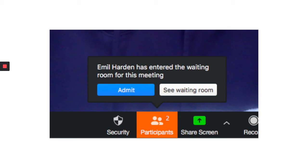They can check and see who's waiting in the waiting room, or they can click admit to bring you right into the room. But this makes it impossible for someone to just jump into the room, even if they had guessed the long, complicated password. They will still be stuck in a waiting room unless the teacher recognizes them and admits them into the room.